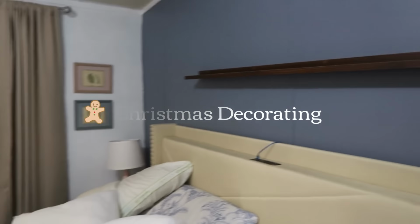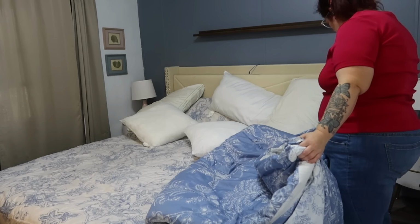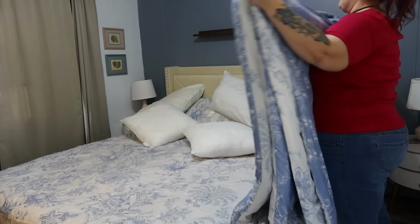Welcome to today's Christmas bedroom makeover. We're going to be transforming my bedroom today. We're going to be transforming my bathroom, and we're also going to be organizing my shed. So basically putting all the Christmas decor back away. Right now what I'm doing is taking this bedding off because we're about to get into decorating, and I have a new bedroom bedding set. So I'm so excited to put that up there.